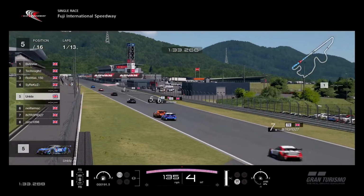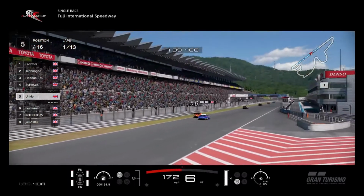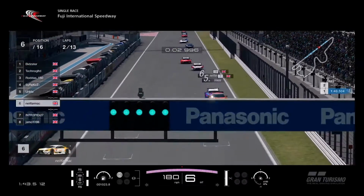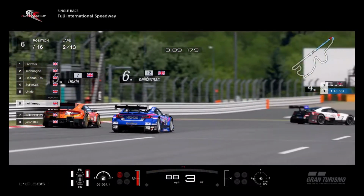If you go onto the straight, we've got Uncle there in the Autobac Honda, the Autobac Tata Honda team with Red Bull. He's further back in the pack. We've got Neil Farmack behind him. He is in the Wacos Lexus. His teammate is Brad as he's at the back of the grid. Onto the brakes into turn 1.